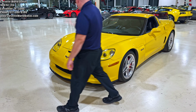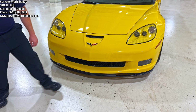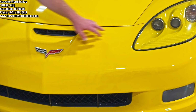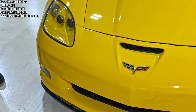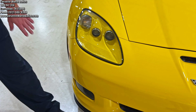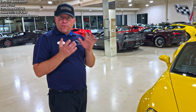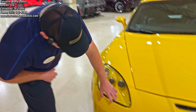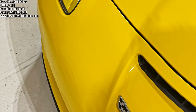Obviously, we still are stock looking from the front, like a total sleeper. Our front splitter is in extremely good condition. The headlights are very clear for the years. And then, of course, you look at the front and say, man, that front bumper is really clean. This car, when it came in, did have a PPF film protecting it. We did have to remove it because it was pretty marred up, and as you can see, it did its job. It cleaned up very nicely, and the paint is in immaculate condition.